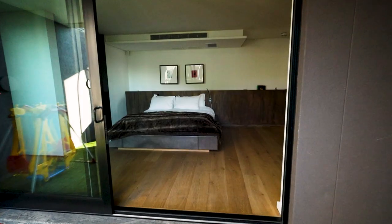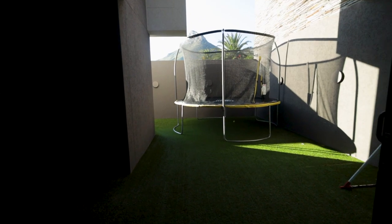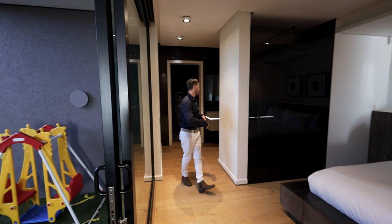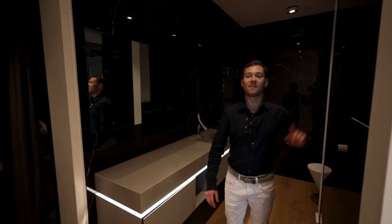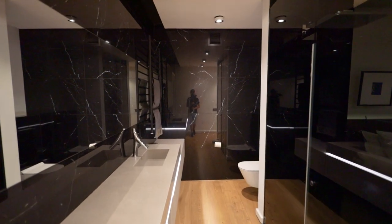From this room, you can actually see Lion's Head. You've got the view of Lion's Head from this room. None of the other rooms have that. And besides that, this room is a little bit bigger. It comes with the ensuite, the beautiful stone vanity, your Japanese toilet, your walk-in shower. But this room comes with a sneaky little feature which you have to see. I hope you're excited, guys.